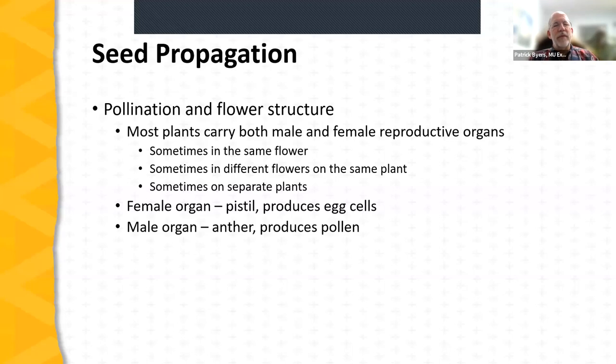And then sometimes we have separate male and female plants. Now, this is a common situation with the vine crops. I'm sorry, not with the vine crops, with certain fruits like persimmons, for example, and mulberries. We don't have very many vegetables where you have separate male and female plants, but it is an interesting situation.